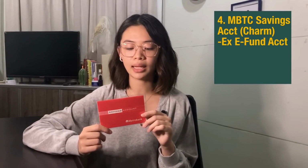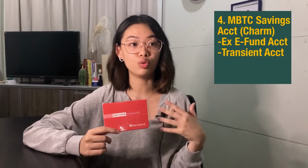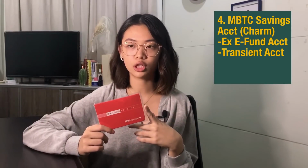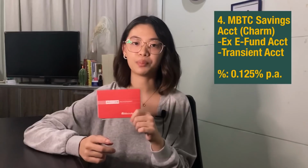I don't really use this anymore. It's become like a transient account for me, meaning if people really prefer to deposit something through Metrobank, then I will give them this account number, or if I have Metrobank checks coming in from work, then I would also transfer it here. But then I would just really transfer it to my digital banks or to my BDO, which is my everyday expenses account. This is also at 0.125% per annum.